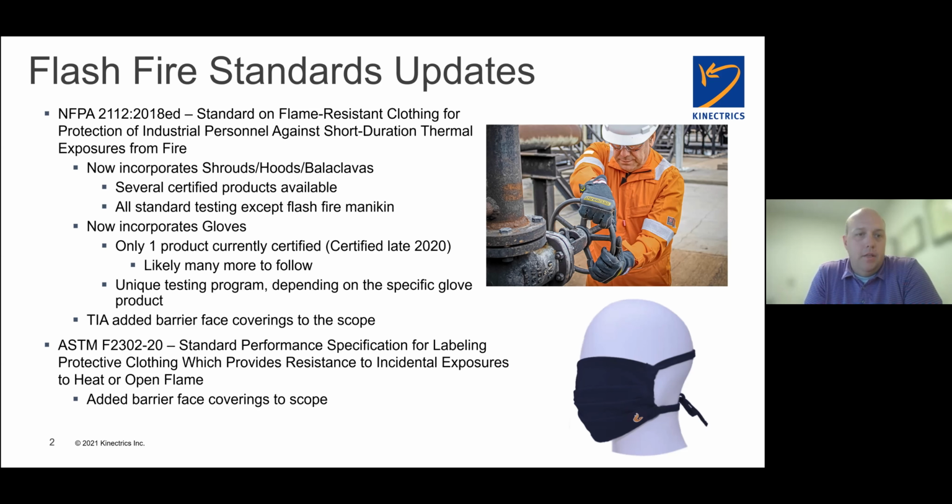So I'm glad to see it's in the standard. I'm glad to see products starting to be certified, and we do expect more to come along. Also, as Rick mentioned, some of these changes are in response to the global pandemic that we've all been dealing with for over a year and a half now.